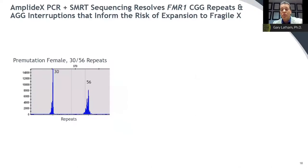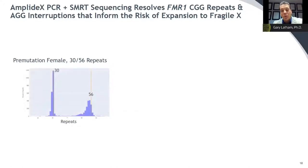What about actual carrier samples, those that have premutations? Shown here is a premutation female. It has one allele with 30 repeats and one with 56. As I showed you before, this is the fragment analysis from capillary electrophoresis. And you can see the peaks associated with those two alleles. I'll overlay the SMRT sequencing here. You can see that it looks very reminiscent of the capillary electrophoresis pattern.